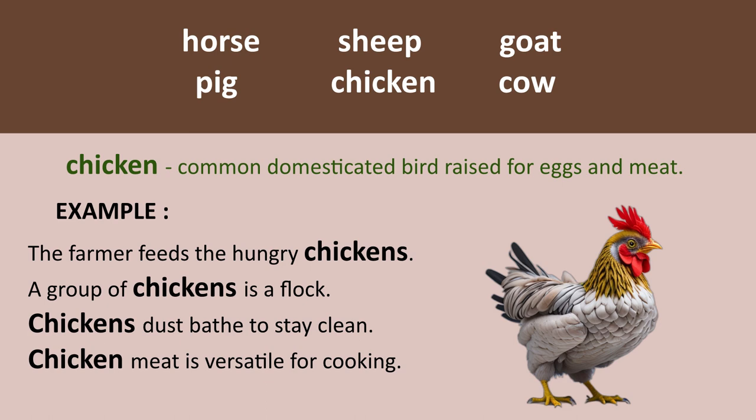A group of chickens is a flock. Chickens dust bathe to stay clean. Chicken meat is versatile for cooking.